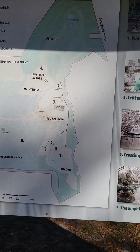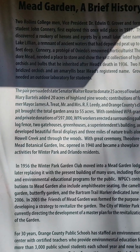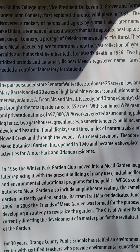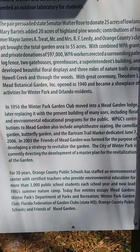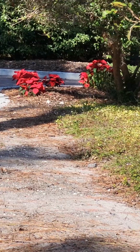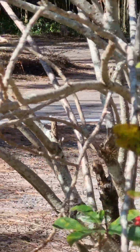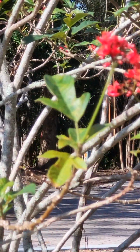Here's a map for orientation. Highlights of the gardens, and a brief history of the gardens. Connected to Rollins College, of course. They've decorated the front here quite well with some poinsettias to be in the season, but there's still some tropicals that are blooming this time of year. There we go. It's a nice, beautiful bush here.